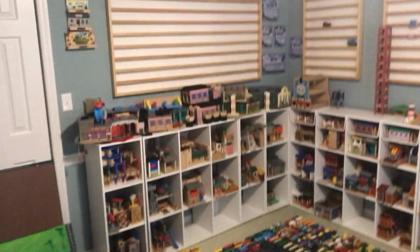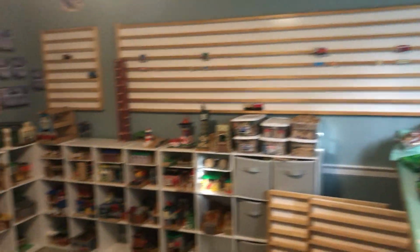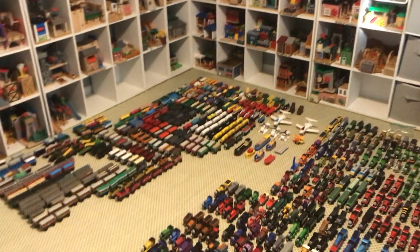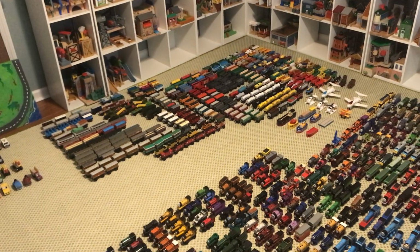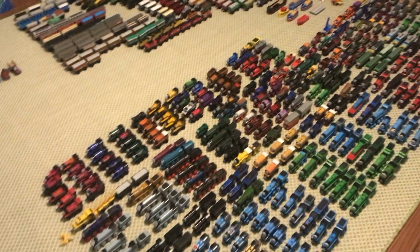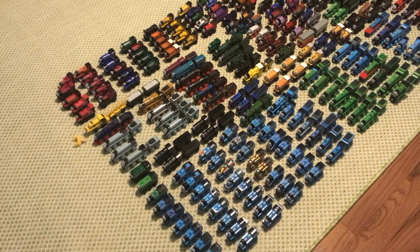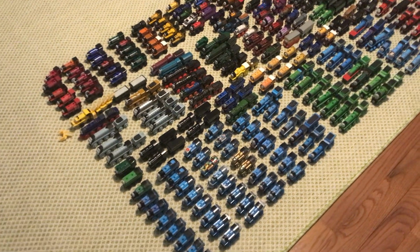If you're wondering, yes, they do all go on the walls. They fit on there. That's how I store them. I wouldn't have room even to buy more stuff. I pretty much have it planned out to fit exactly what I need.